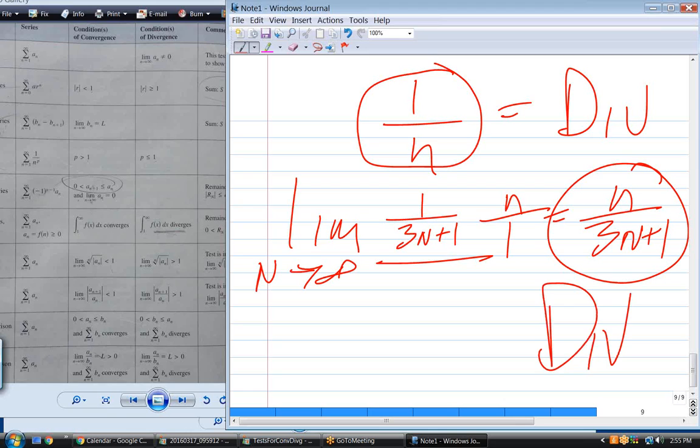If I was comparing it to a convergent series and my limit came up to be greater than 0, it would be convergent. So all this limit comparison test does is tell you that it does the same thing as the series you're comparing it to, which makes it tough because you have to come up with what that series is.